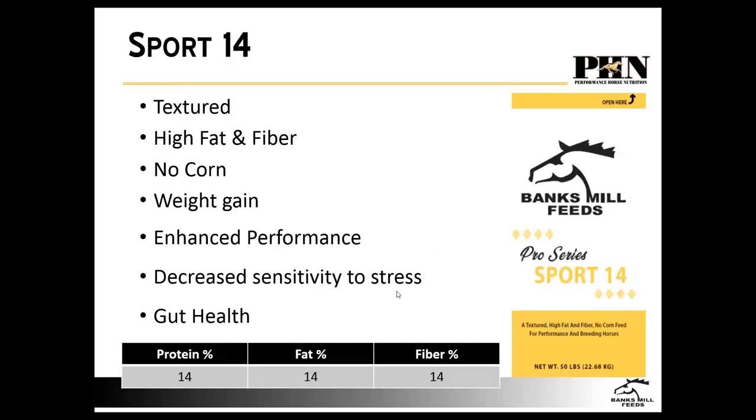The Sport 14 is across the board 14 protein, 14 fat, 14 fiber. You're going to be hard pressed to find another feed on the market with as high a fat. That's a full feed. It's textured, it's high fat, high fiber, no corn, great for weight gain, very digestible. Decreases the sensitivity to stress. A lot of our high performance horses are stressing because of the transporting and the intense exercise. So it also helps support gut health because we've really decreased the grains in it as well.